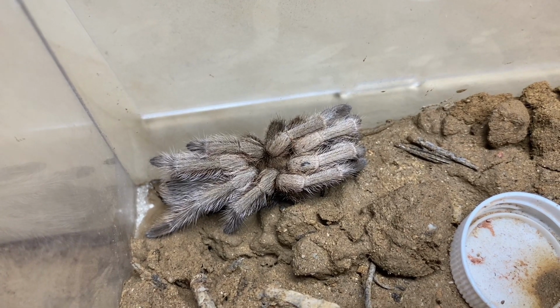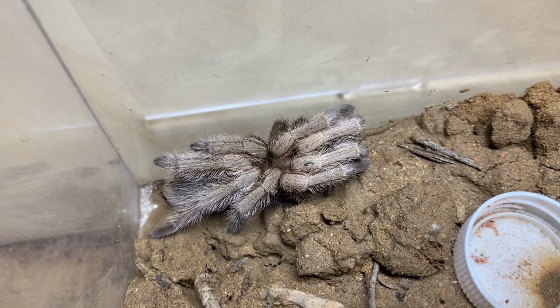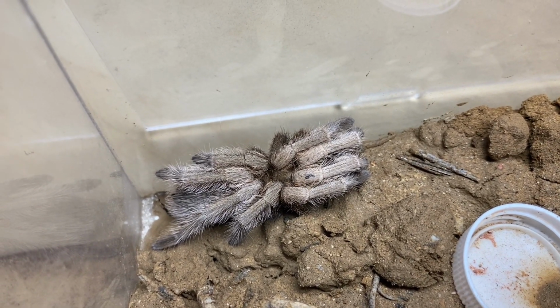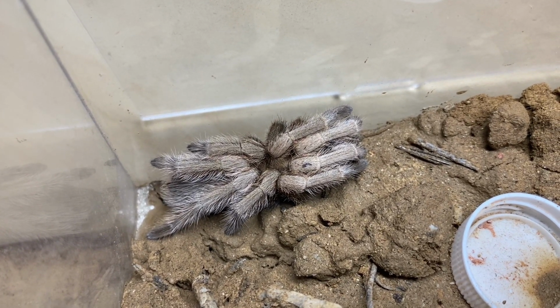Clearly, this isn't all that there is. There are many more morphs than this. I only showed you just a few from California, but a tarantula with such an expansive distribution and complex definitely has many more morphs and much more diversity than what I've shown you.